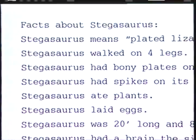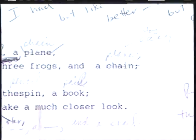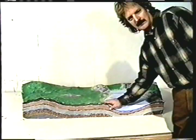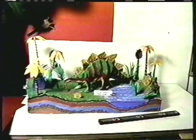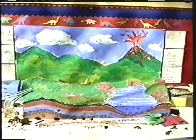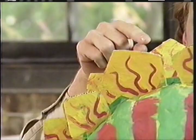People don't realize how much goes into these books. For example, the Stegosaurus spread in I Spy School Days went through a lot of changes. This was really a lot of fun to make because we really made it just like a kid would make it. I love working with ordinary materials, so I want to make sure that everyone who reads I Spy sees that this is ordinary cardboard.